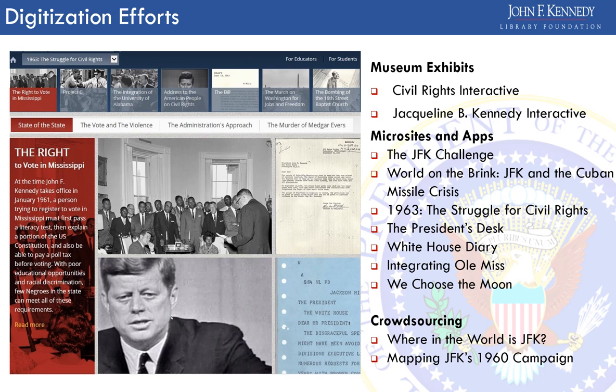And some of the activities that you see in the presentation include the ways that we have been able to curate these primary sources to tell important stories and to help people really see some aspects of the administration in a meaningful way for both students and for lay people alike. So those include our wonderful app for young people, the JFK Challenge, a great teaching tool, The World on the Brink for the Cuban Missile Crisis, another great teaching tool, The President's Desk, where young people can feel like they're sitting at President Kennedy's desk and tap into different resources.